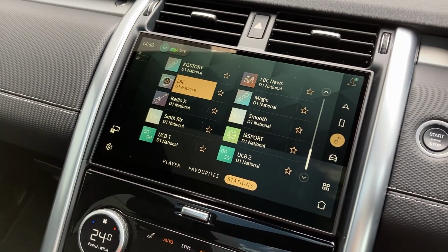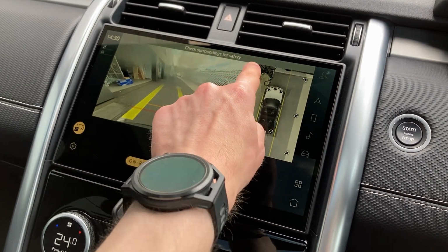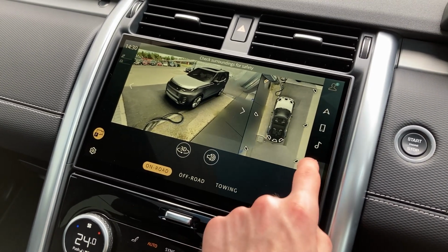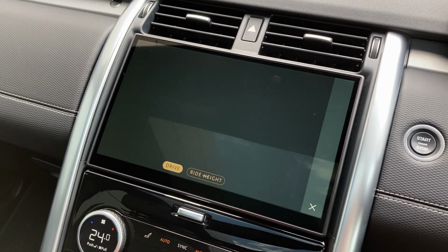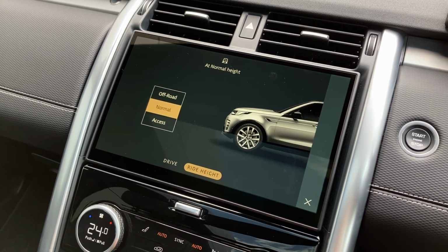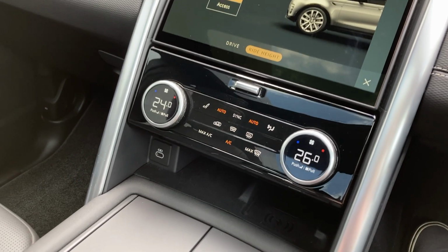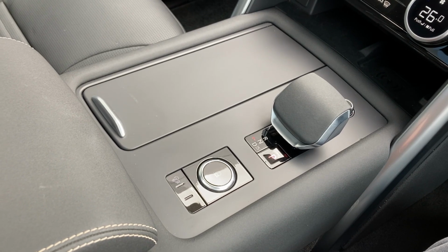On the touch display we have DAB radio, a 3D surround camera system display, as well as the electronic air suspension. On the centre console we can see the climate controls and the wireless charging pad, as well as the gear selector and terrain response dial.